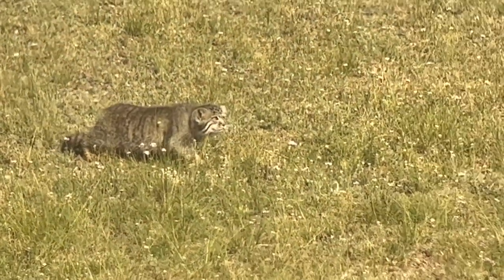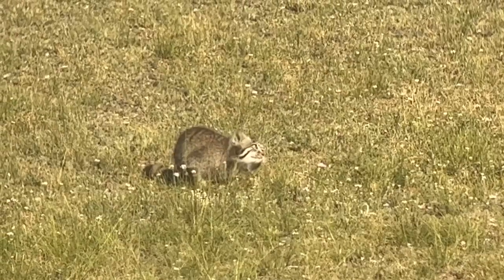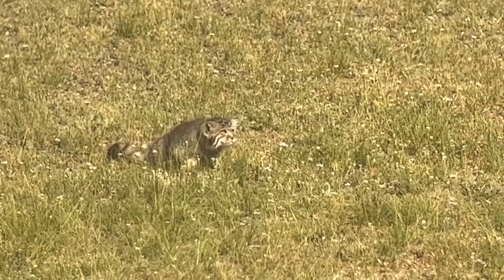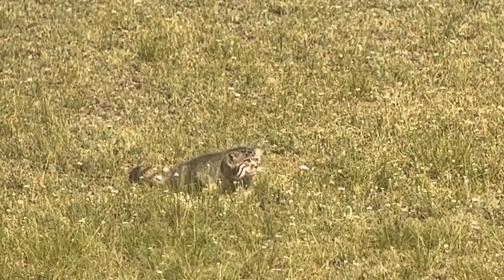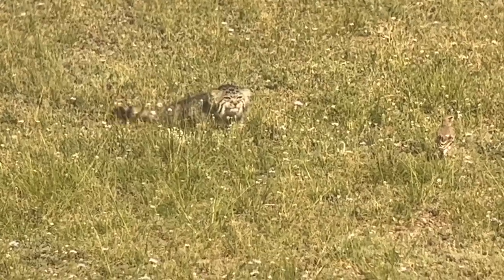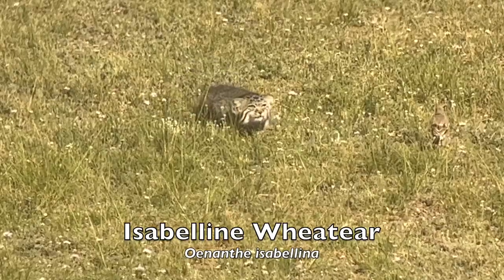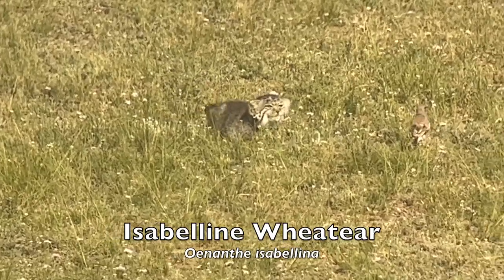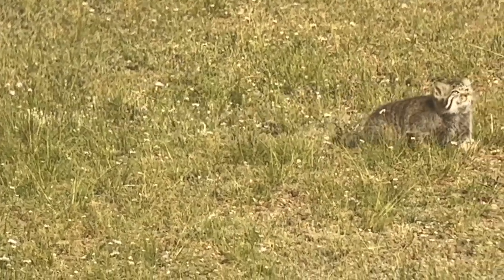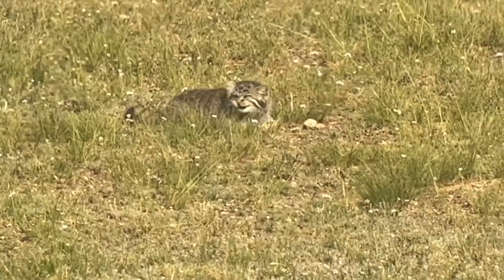And here's Mom again, on the prowl hunting, and taking a little scratch out of the ear as well. She's spotted something. It's an Isabelline wheatear, a small passerine bird that is common in the eastern Mongolian steppe. She chatters at it. Oh! Maybe better go back to hunting voles.